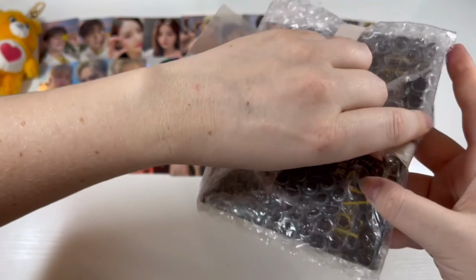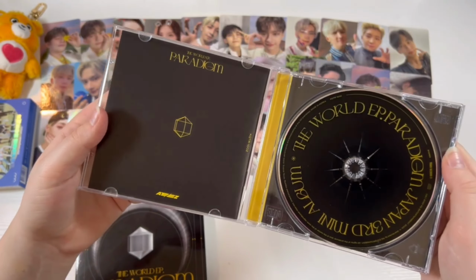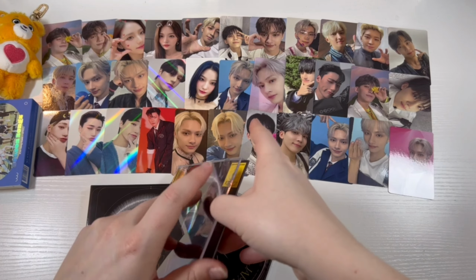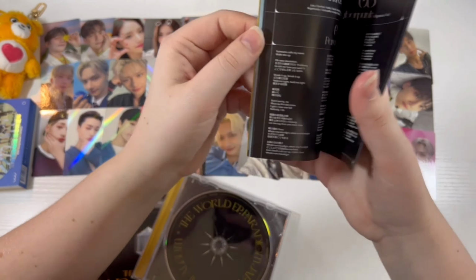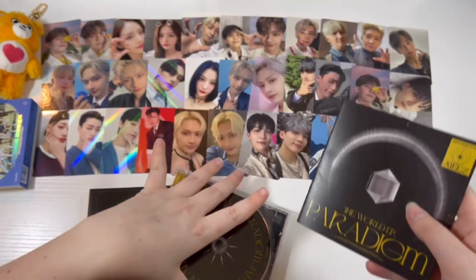Pretty sure that it's just the album, but I'll check just to see. Oh, it's very thick. Is there anything in here? Nope. Just pretty boys.